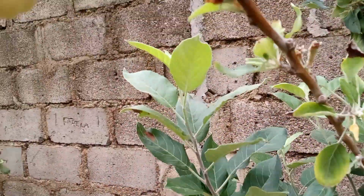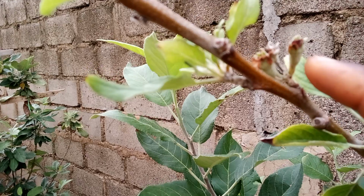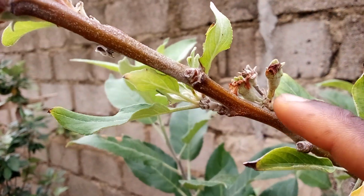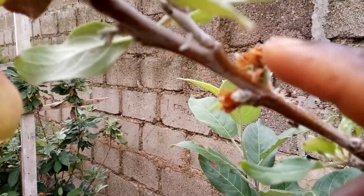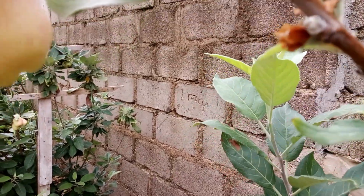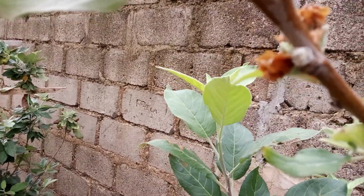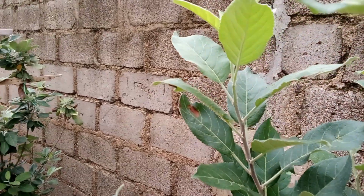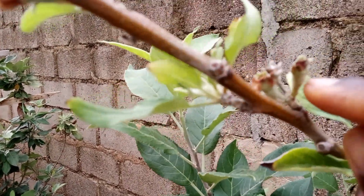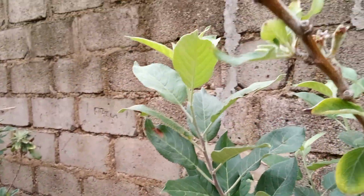These are recent flowers that are just about to form fruits. This flower, see this place already swelling. These are the fruits, and maybe these ones didn't quite form any fruit. If it doesn't form fruit, it just dries up, and that is it. But if it forms, you see this place will start swelling, and it will start growing bigger and bigger by the day. And that's the apple fruit for you.